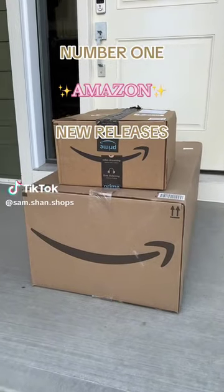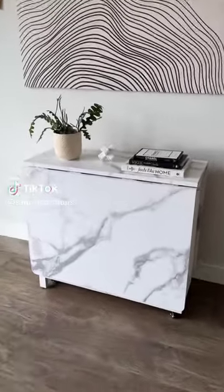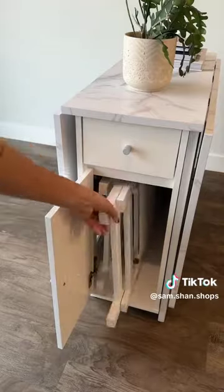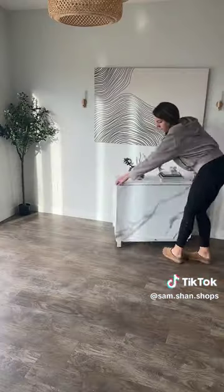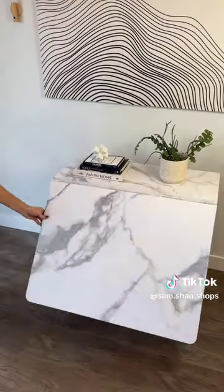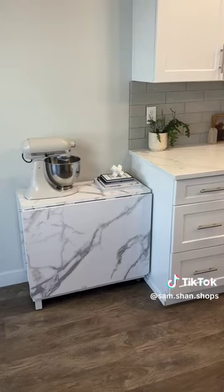Number 1 Amazon new releases. This cabinet instantly transforms into a dining room table and includes storage space that custom fits its folding chairs and other household items. It has wheels on the bottom to easily move from room to room and can also be used as an office desk or for more kitchen counter space.